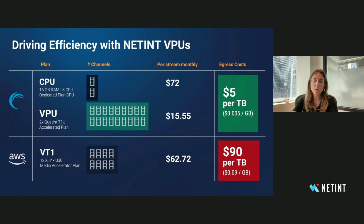And one thing that I also like to point out is that unlike many of the other solutions for transcoding in the cloud, VPUs are sustainable by design. Each VPU uses about 17 watts, or half a watt per 1080p stream. And lower power means less cooling and a smaller footprint for greener media at scale. And this is something that's important to us and to many of our customers.